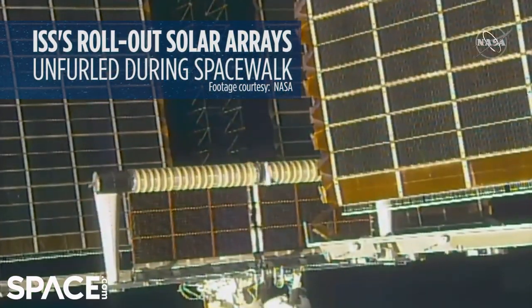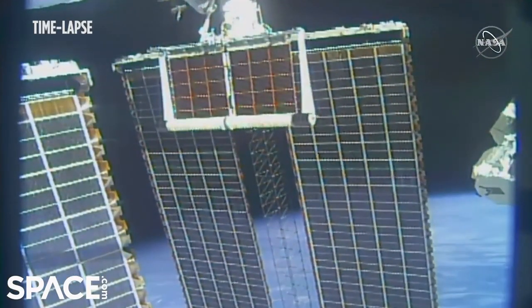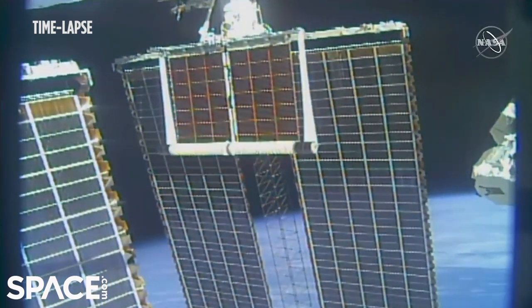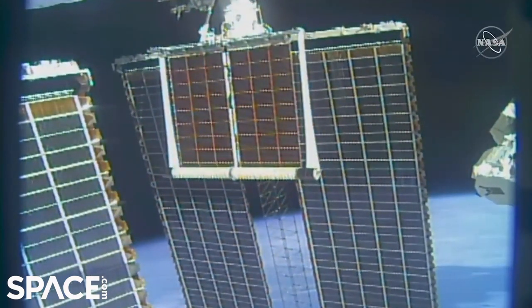From the helmet camera of Shane Kimbrough, you can start to see that solar array unfurl. The blanket's becoming clearer as it makes its way up. The full deployment sequence takes about 6 minutes. Your positioning looks great. We can see a very good view of those magnets in your helmet cam.